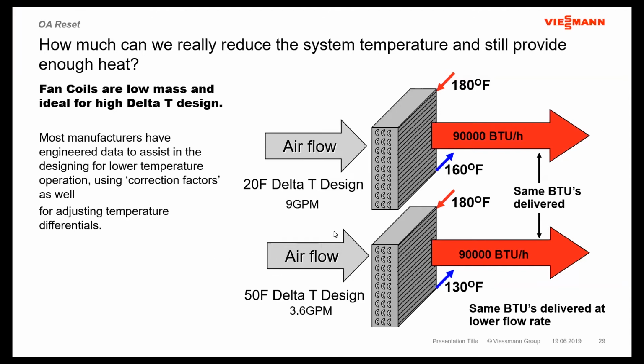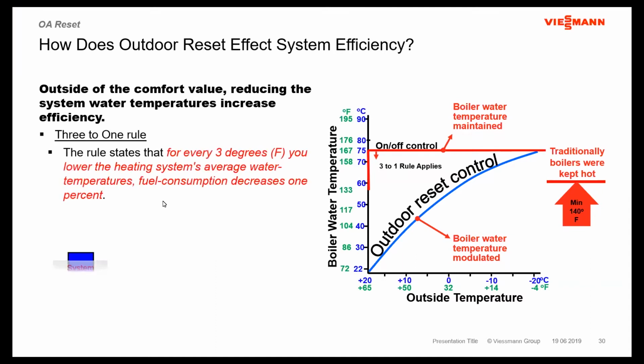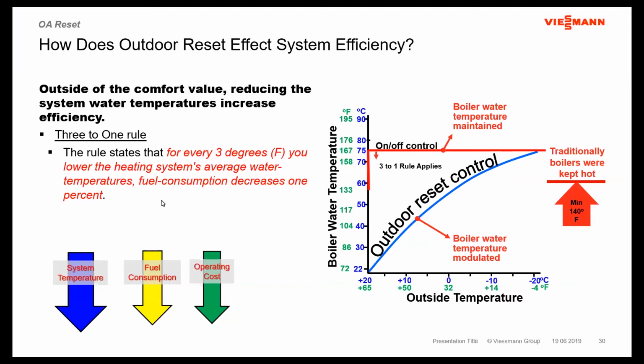So we can use these low mass systems to our advantage to basically manipulate that delta T to get more of that heat out of it at a lower flow rate, again affecting the return temperature going back to our system. Again, a little bit more engineering has to be involved to get these systems to operate, but the goal here again is to get these boilers to condense as early as possible. Even if we're not in the condensing mode, as I mentioned, just dropping the supply temperature down is going to increase the efficiency of your heating system overall.